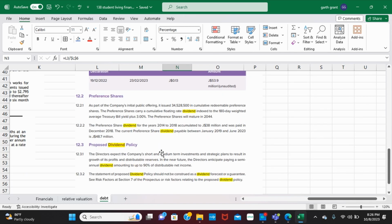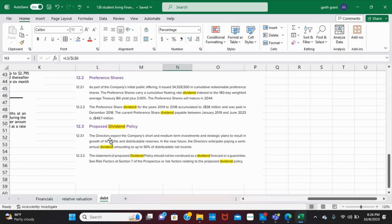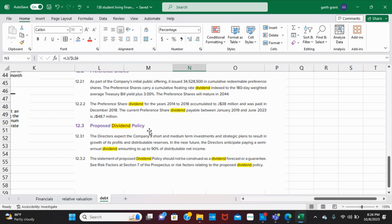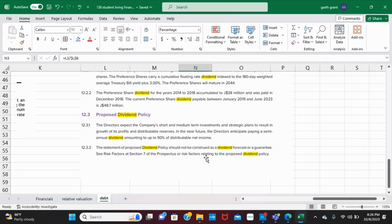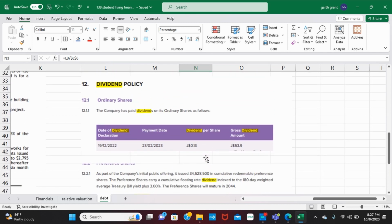Essentially, the rest of this is just filler. But one thing that I want to say is important is that they say the proposed dividend policy: the directors expect the company in the short and medium term to grow, and they would anticipate paying semi-annually, meaning every 6 months, an amount up to, not guaranteeing, but up to 90% of distributable net income to shareholders. Going further into this video, everything is optimistic. Basically, I assume the best case scenario.